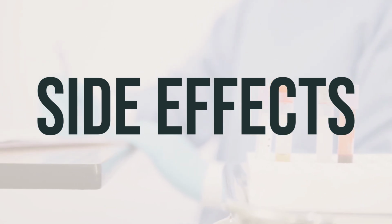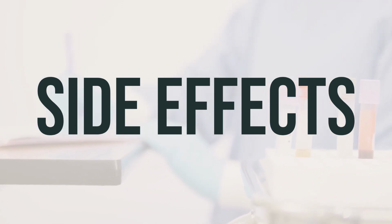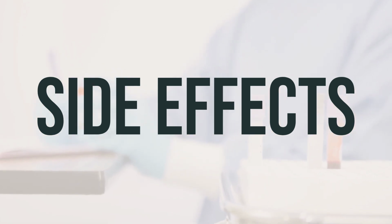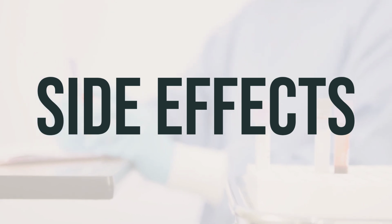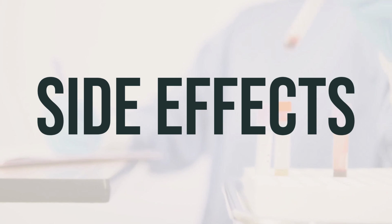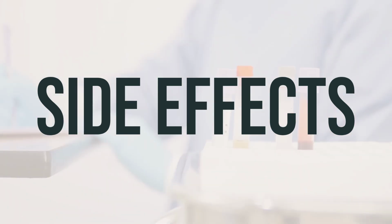This is not a complete list of possible side effects, so contact your doctor or pharmacist if you notice any other effects not listed. If you're in the US, you can report side effects to the FDA at 1-800-FDA-1088 or at www.fda.gov/medwatch. In Canada, you can report side effects to Health Canada at 1-866-234-2345. Remember, always follow your doctor's advice and refer to the medication label for proper usage and dosage instructions.